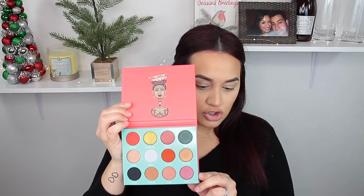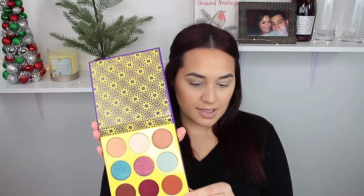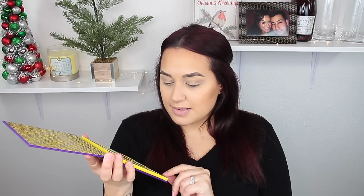This is the Saharan. It's so gorgeous. Look at those tones. That's so pretty, right? So I'm going to be playing with this one, and then I also have the Saharan 2. This is actually my sister's. I ordered this for her, but she said I could use it, so I'm going to use it because she is the best. I have the blush palette, which is also my sister's, which I also have permission to use.